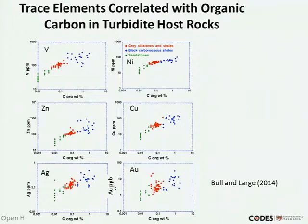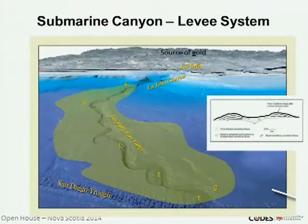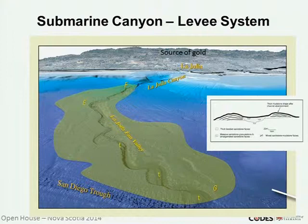So this is some plots of our data, just showing you plotted against organic carbon, and the green dots there are the sandstones, the red dots are grey siltstones and the blue dots are the carbonaceous shales, and you can see that there's a pretty good correlation with vanadium, nickel, zinc, copper, silver and gold. And they're part of that VAMS-NAS suite I was talking about. So those elements are being concentrated in the black shales around these levees, these big channel systems. And you can imagine as that basin fills, these channels are moving all over the place across that basin, and we're gradually concentrating up metals within the black shales at different stratigraphic levels as the erosion continues.